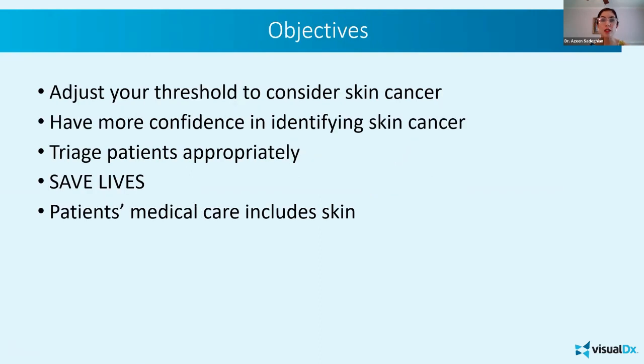What are the objectives of our presentation today? I really want to adjust your threshold to consider skin cancer, especially because all of us see skin. We see our own skin and we see other people's skin. So I really want to adjust that threshold, and it should always be in your differential. I want you to have more confidence in identifying skin cancer. A lot of spots look the same, and so it can be really tricky, even for a dermatologist. There are times where it's really hard to diagnose a skin cancer.